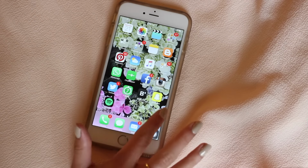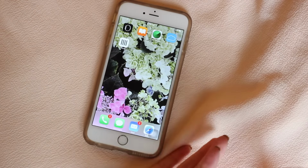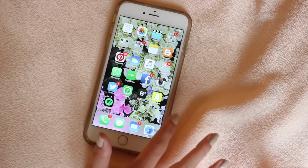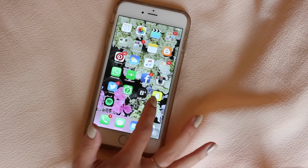So this is my main screen. My background is these beautiful flowers, and I think I just found this on Google. I probably literally, no, actually that's a lie. I took this photo and I Instagrammed it a little while ago. It's some flowers near my house. So I probably have everything that you'd expect to see here on my main page.